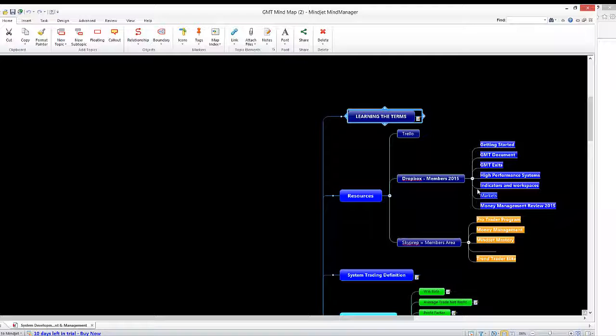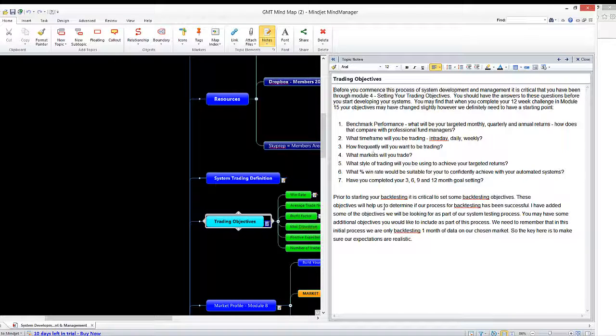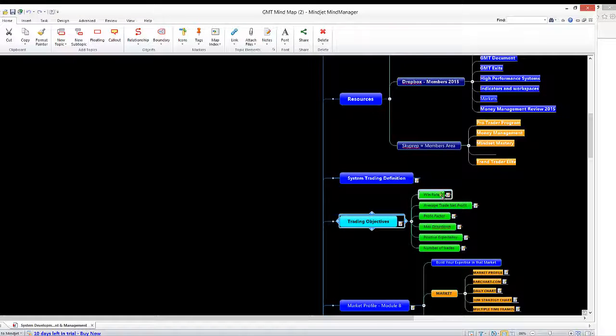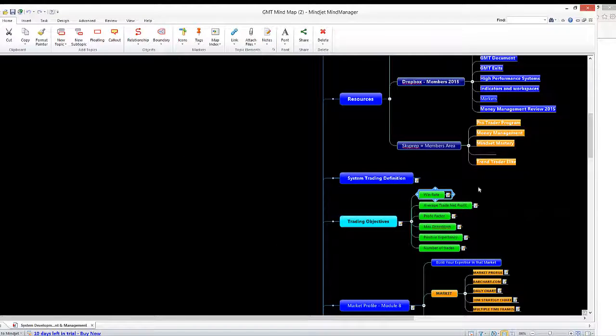So the idea here is that if for example you've got a question or you're not sure about something and you go, right, well, trading objectives, what do I need to know about trading objectives? Well, when I'm creating a system and I've got all the information there on trading objectives, if I go in here, then I've put in here win rate, which displays the percentage of completed trades that were profitable, and then I've got average trade net profit, details there. So they're all the things that we need to consider when we're putting together our trading objectives, aren't they?